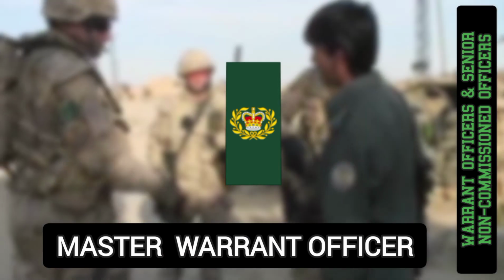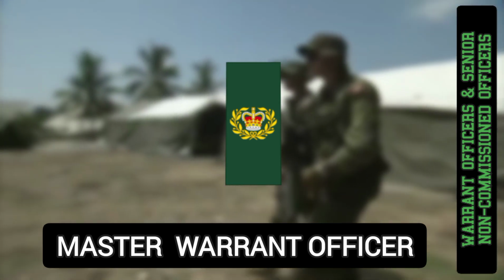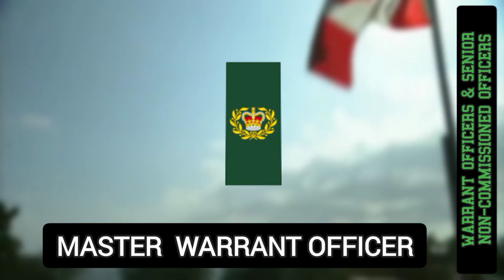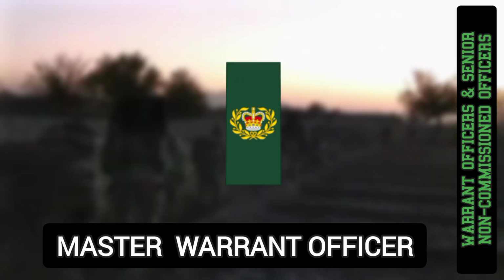Master Warrant Officer. Master Warrant Officers may hold a number of appointments, including the position of Sergeant Major, who is the most senior non-commissioned member in a company-sized Army unit or subunit. The rank insignia of the Master Warrant Officer is a crown within a laurel wreath.